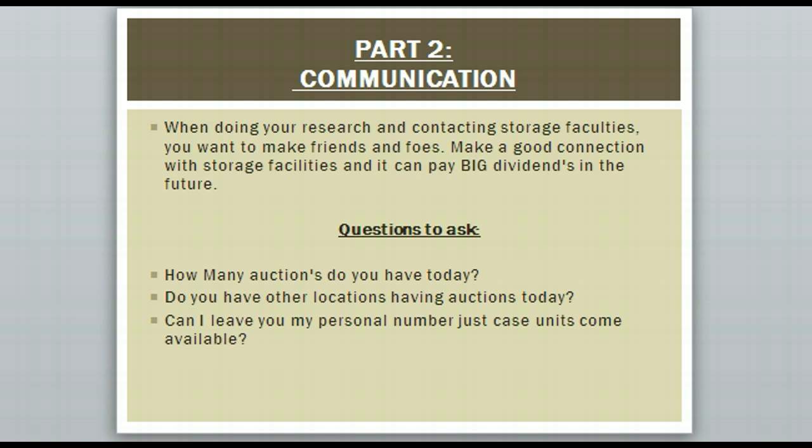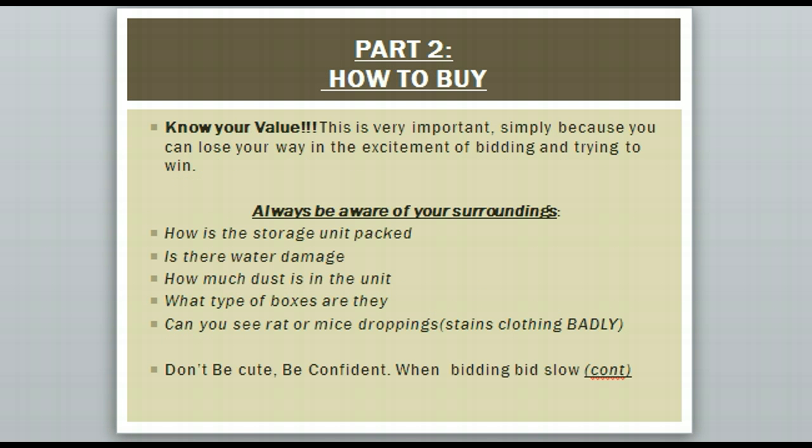Now, let's get into my favorite part: how to buy. Know your value. This is very important, very essential to the business, simply because you can lose your way in the excitement of bidding and trying to win. And sometimes people will try to drive the price up on you just because you're new.